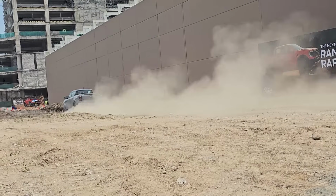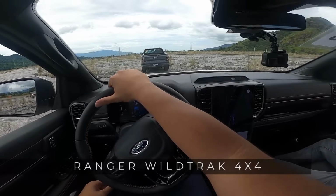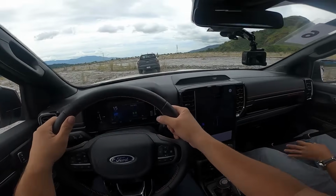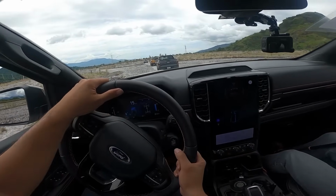The ride quality of the Wildtrak is better than any of its competitors from other brands, but it's still no match to the Ranger Raptor. In rougher terrain, it does bounce quite a bit, a side effect of the stiffer rear suspension.